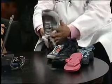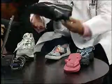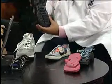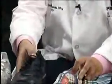Pick the shoe up and look at the bottom of it. This is a New Balance. It's straight. Now here is a Nike that you can see is curved. If the shoe is curved and the foot is straight, they're going to be walking off the outside of the shoe, and it's going to be either causing pain or causing them to trip or wearing the shoe out a lot quicker than it should be.